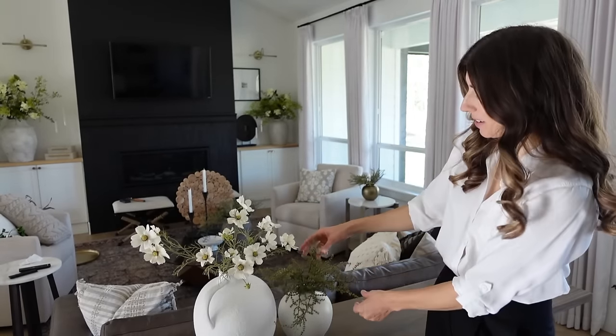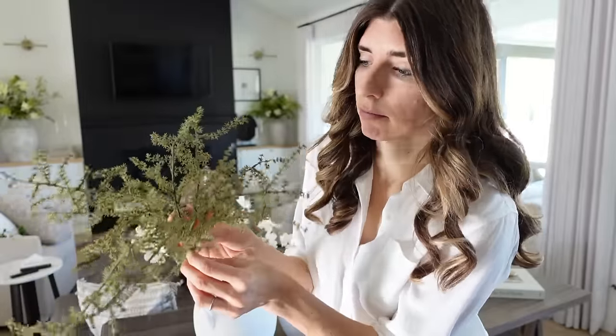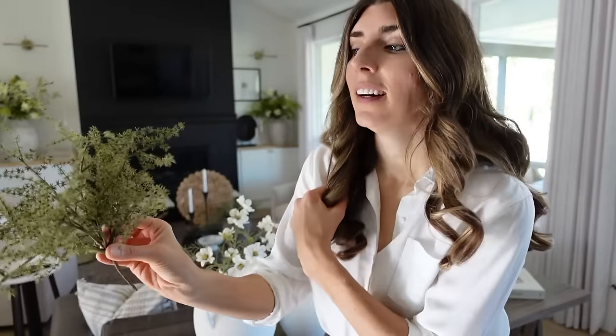Hobby Lobby. So this is called the asparagus fern. It's wonderful. It's a perfect sagey green. It's just beautiful. You could use this anywhere. But it does get caught in your hair though. So just so you know, it is a little prickly. Not terrible, just saying.